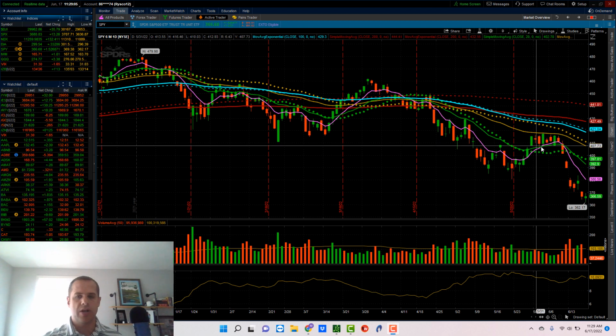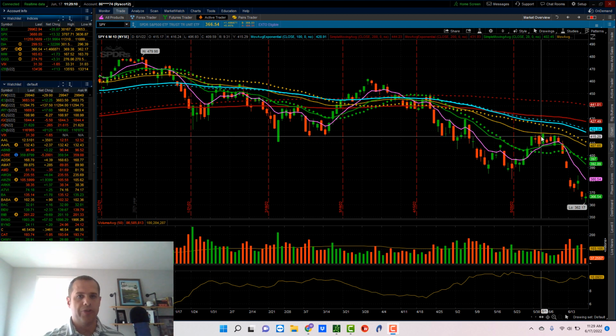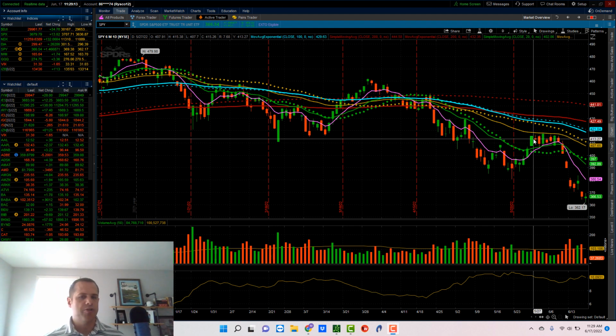This is a daily chart of the S&P 500 ETF. And we had this sideways pattern. It's what we call the coiled spring pattern, right? We had that sideways move. It was back, forth, seemingly on a daily basis. And it is the market's way of building energy for the next move.